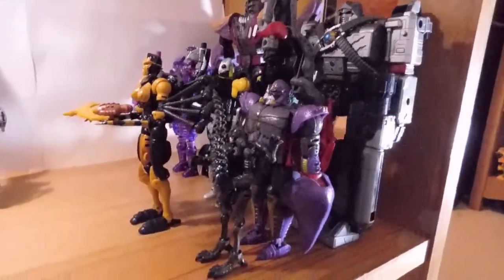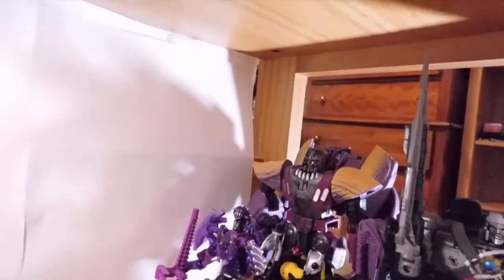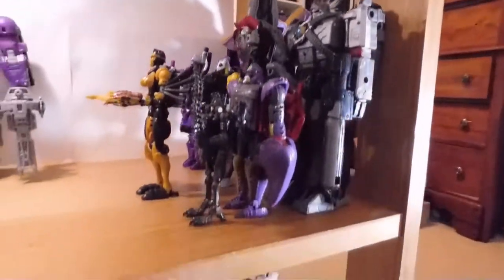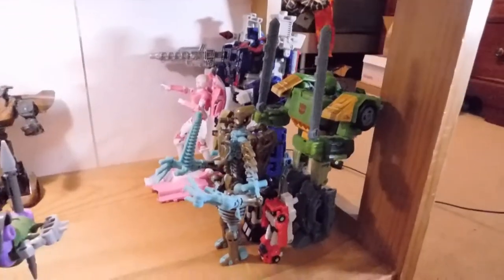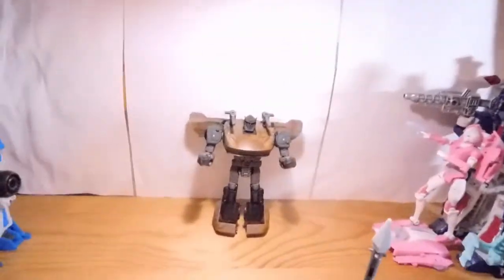We do have Scorponok, Vertebrake, Black Arachnia, another version of Megatron, and using the Siege mold. This is the Netflix exclusive pack. And we also do have Megatron for the Beast Wars line, or Kingdom line, which looks pretty cool. And moving down here, we have Springer, Transmutate, the Rescue Patrol from Siege, RC, the Siege Ultra Magnus, Sparkless Spot.